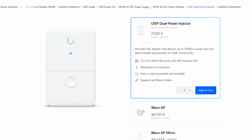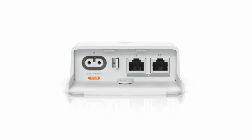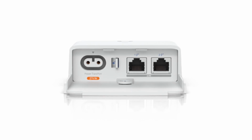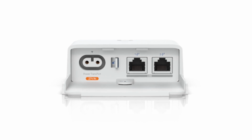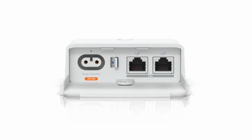Some more WISP stuff. There's this new power injector I noticed on the store again. It's called the UISP Dual Power Injector. It's essentially a PoE injector that's powered from one of the transport connectors, and it powers two 48 volt passive devices. What it's made for is the Wave AP. The Wave AP has 10 gig SFP for data, and then a 2.5 gig PoE port for power.